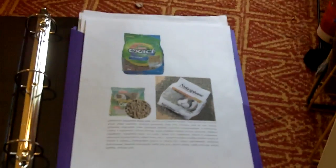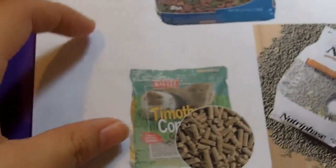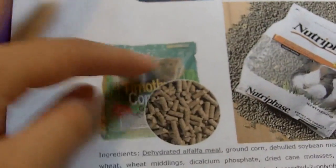And another type of food is called Timothy Complete. It is made by KT. I checked the ingredients list. It has Timothy hay as its first ingredient, and it's all pellets.